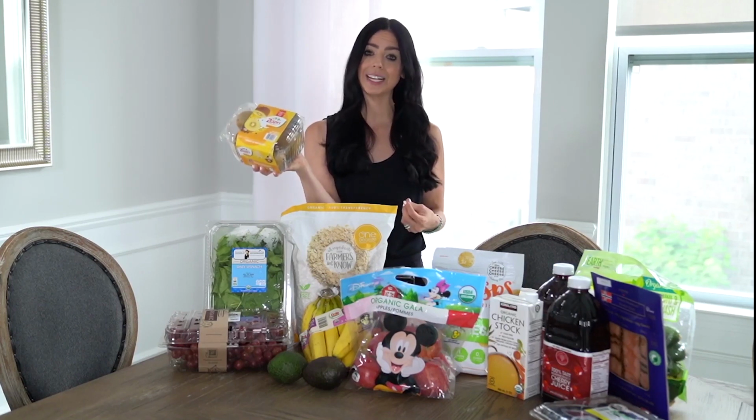However, the kids love these so much as a treat. So if we're going to enjoy it and use it as a treat situation for the kids, something that they look forward to versus something that's sugary and not nutrient dense, I would definitely rather go this route and buy these delicious Sun Gold kiwis.